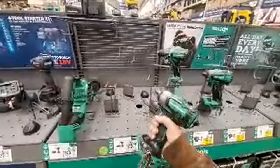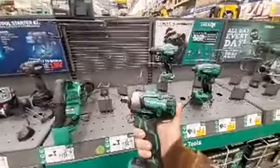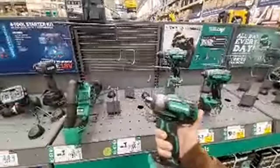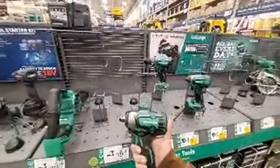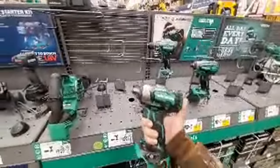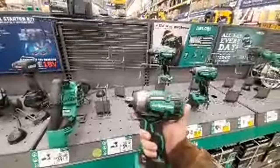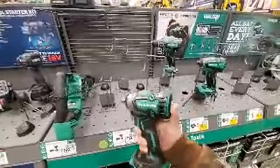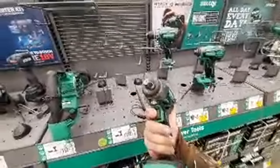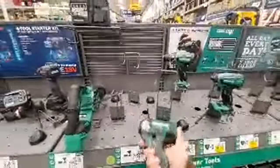So this is a great idea. Hitachi was smart doing this. I think this is what they should have left with Metabo, because this is what pros want to see. If you want to do Hitachi DIY, keep the Metabo for the tradesman, the contractor, because let me tell you, having IP rated tools is great. These things get wet, they get dropped into puddles, they fall.